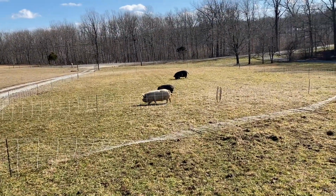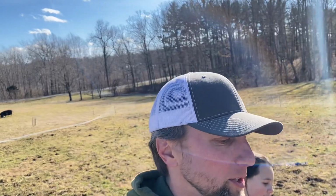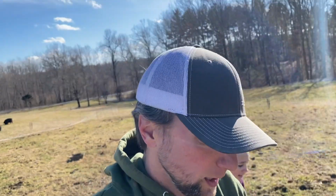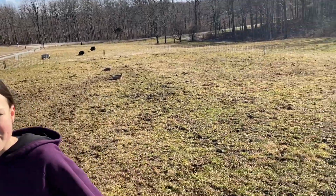All right, we got the pigs moved over to the new paddock. Brooklyn's gonna take over on the camera here, and I'm going to show you how easy it is to move. It's a little heavy to get it up at first, but once you get it going, I guess your only other problem would be stopping it when you're going downhill, which we are kind of going downhill here, so we'll see how it goes. Here you go, Brooke.